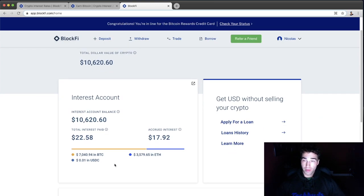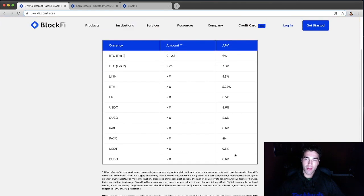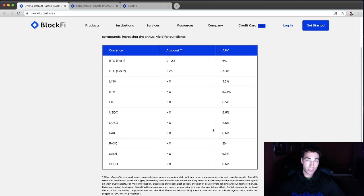Another cool thing about this, if you guys do believe in cryptocurrencies and Bitcoin itself, you're investing your money into an appreciating asset, and on top of that, you're getting paid interest for that. I don't think there are any promises for how long these interest rates are going to stay right here. They can change them at any time, but for the last month and a half that I've had it, all these have been pretty stable. And honestly, I think BTC actually went up a little bit. So yeah, that's just a quick video, guys, on BlockFi.